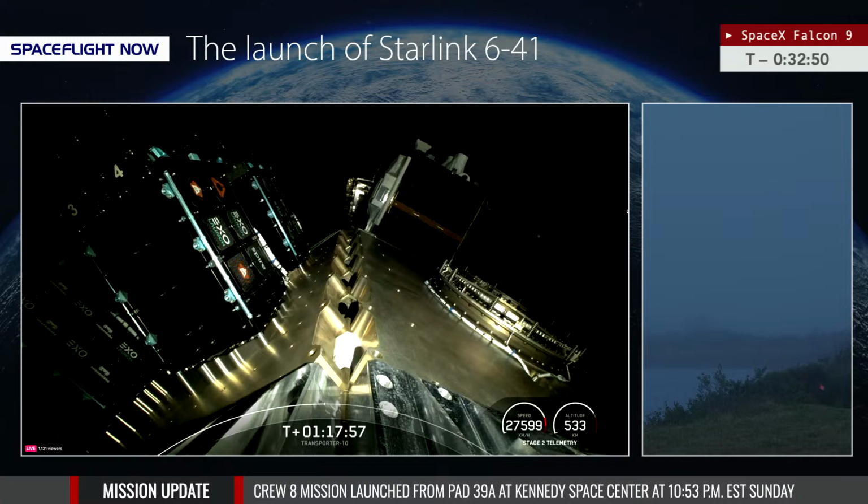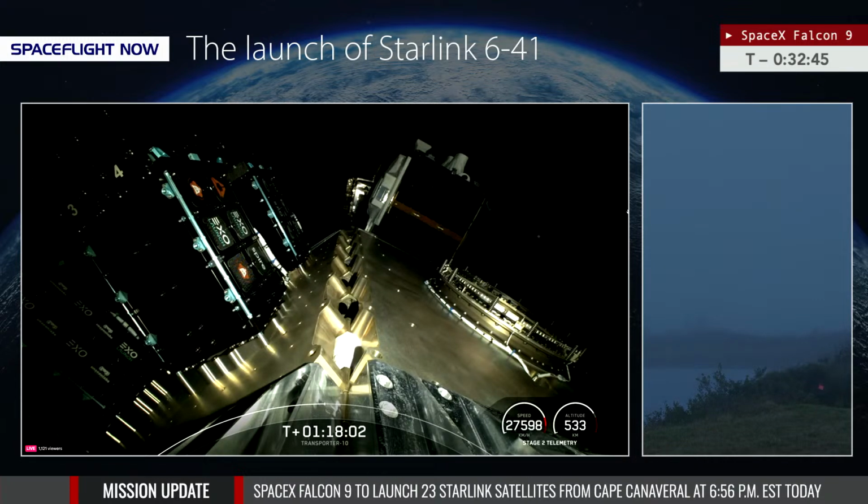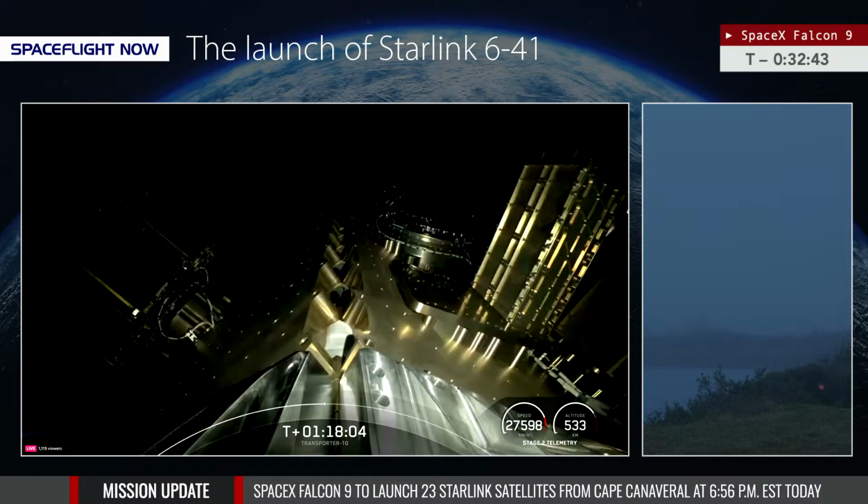T-minus 32 minutes, 50 seconds and counting. Coming up on the Falcon fueling process. In less than 3 minutes, they'll start loading cryogenic helium on board the first stage of the vehicle.